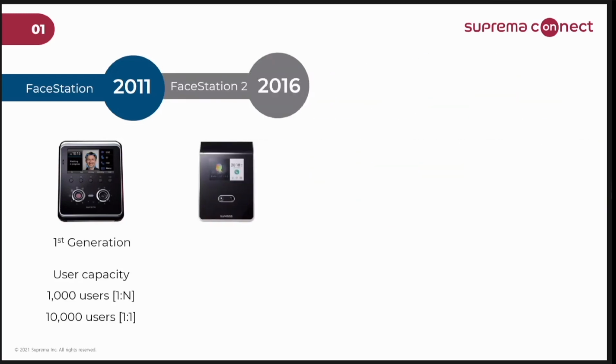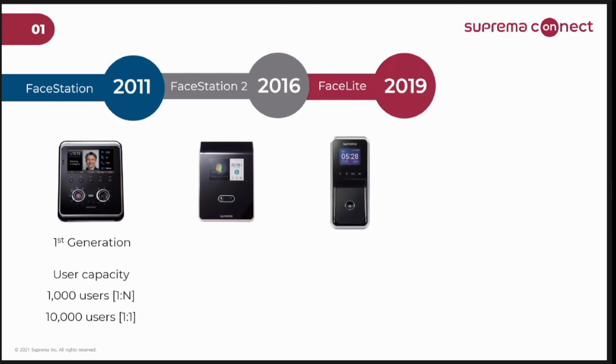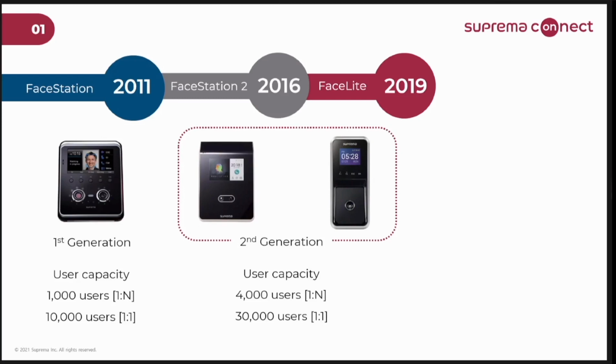Then, after more research, in 2016 we launched the FaceStation 2, which is our second generation face recognition terminal, with a lot of enhancements over our original FaceStation. Then in 2019, we released a slimmed down version of the FaceStation 2 to bring a very competitive feature set down to a lower segment to address a bigger audience. As you know, both devices, the FaceStation 2 and the FaceLight, support 4,000 users in one-to-N mode and 30,000 users in one-to-one mode. And both of them also support mobile cards.